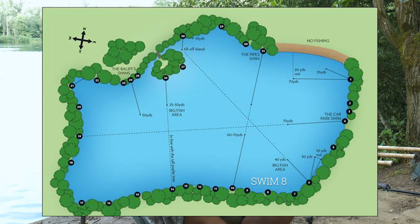So it's a couple of swims down, but it did mean lugging all the gear out the previous swim back down. I could have done it in the car, but I didn't want to, up and down in the car is not good, so I just loaded it on the barrow, brought it down. But a bit of a palaver.